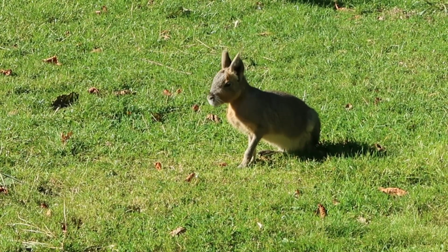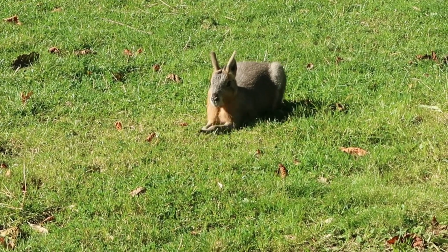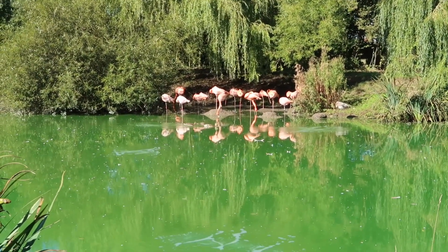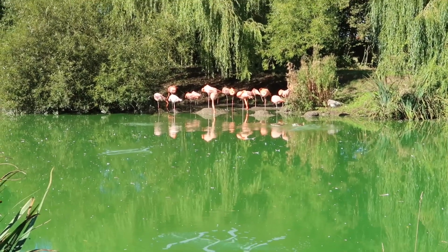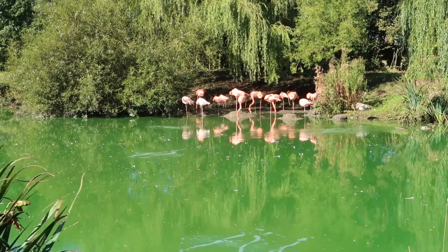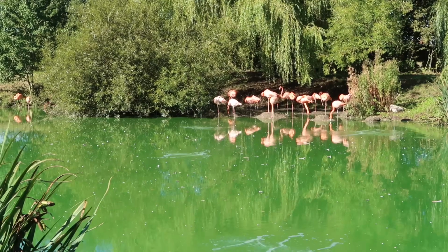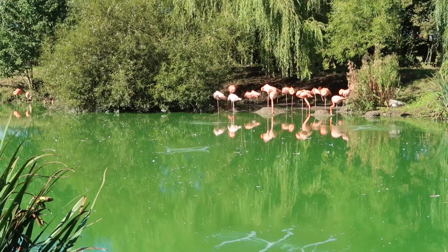One of our free roaming Maras just sunning himself or herself. Very much like a hare. Hey, look at the stunning flamingos. There's a few youngsters in there. You can tell pretty much by the pigment colours orientation. The younger ones will be a lot lighter, so you see the two that are very much almost albino in appearance. They haven't got their coloration from eating the food, the plantation, which actually gives them their colour.